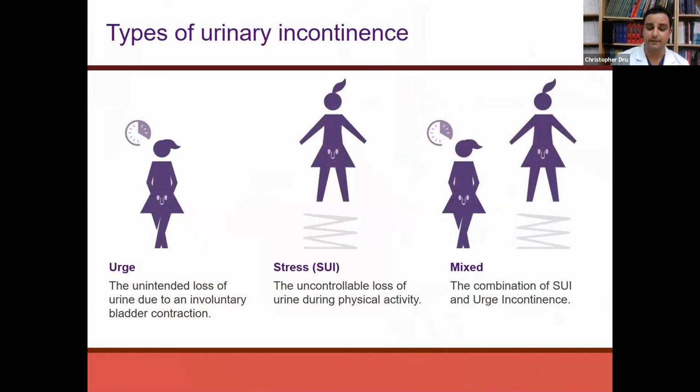Now, I want to go through the different types of leakage because this is really what decides what the best options are. So there's really 3 main types. The first type is what's called urge incontinence. Urge incontinence is the type of leakage where all of a sudden, out of nowhere, you have the urge to go, you rush to the restroom, and you can't make it in time.